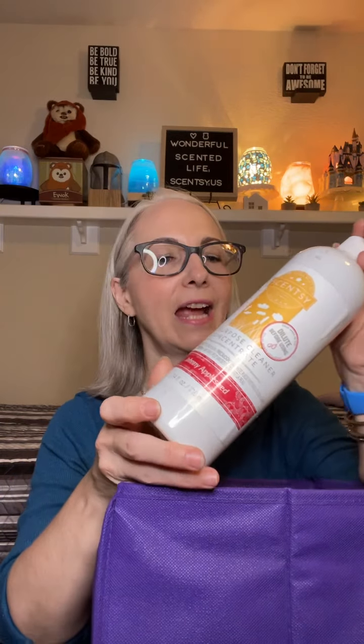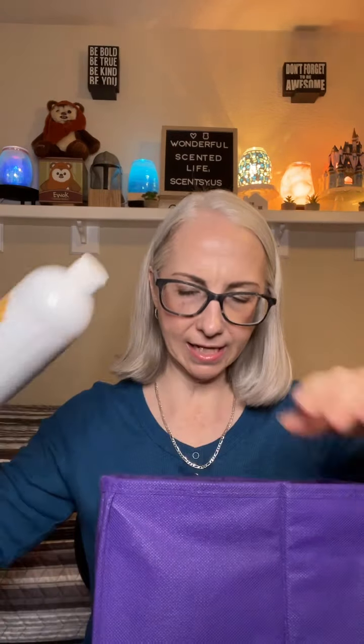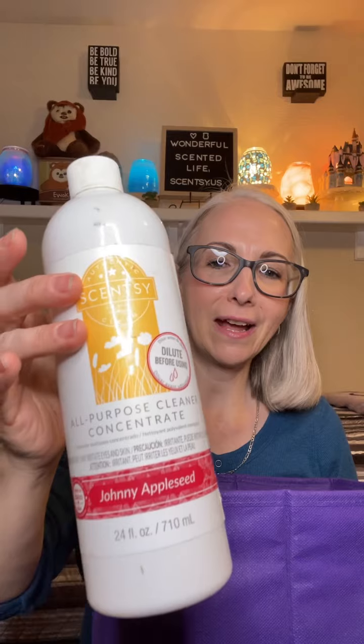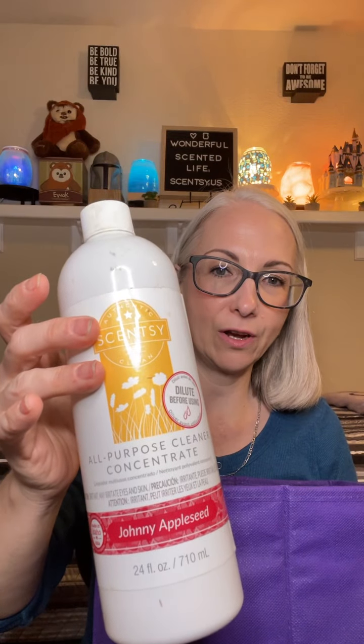Sorry, had things stuck to it. Counter Clean, or not Counter Clean, it was leaking. I didn't have the lid on all the way. Ew, when you get something on your hands, it's just cleaner, but it's grossing me out. I don't have any paper towel right here. Anyway, my favorite all-purpose cleaner concentrate.